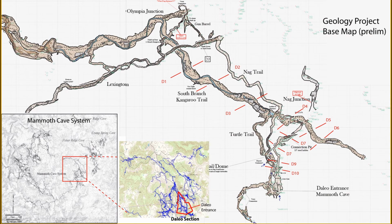This is a base map of the Dalio entrance of Roppel Cave, starting from the top left at D1 and down to the bottom right at D10 are all the cross-sections we had drawn.